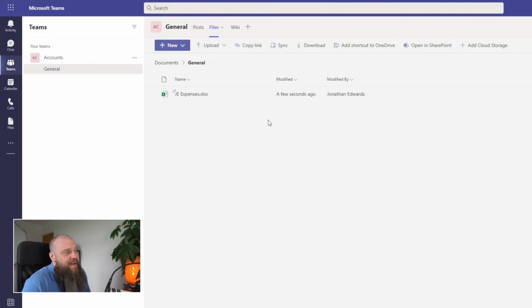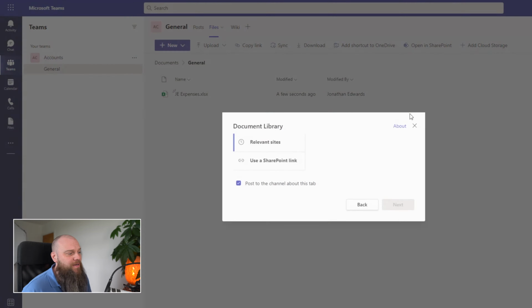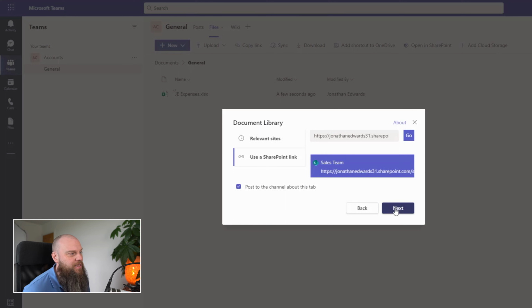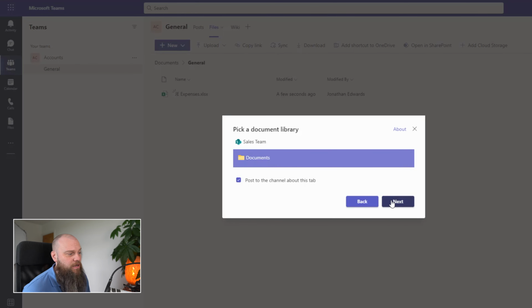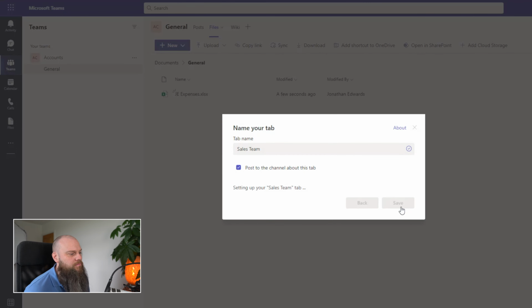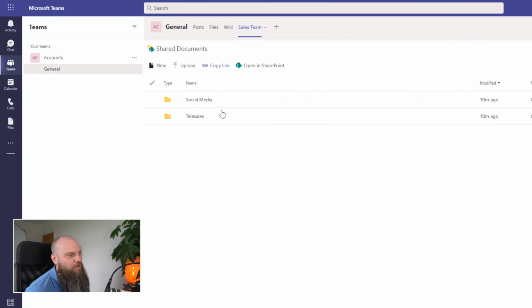Just one other thing to add, if I've got a Teams channel and I want to add an existing SharePoint site to it, I can do that by clicking on the plus. And I can click on document library. So if I want to add the sales team SharePoint library to my accounts team, not a great example, I can do that. So I can use the SharePoint link and copy the SharePoint link of the sales team and it finds it. Then I click on next. I choose the documents there, I click on next. We can call it anything, so I can call this sales team so it's familiar for people. And then you can see I've also got that. So you can have multiple SharePoint libraries along the top there.